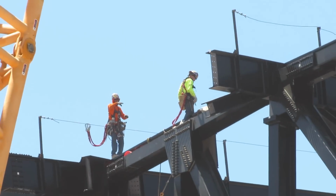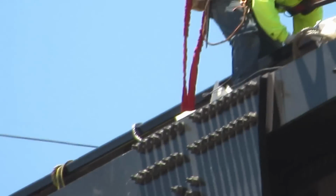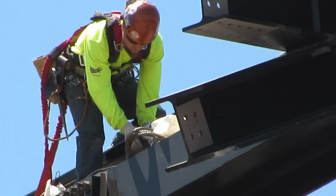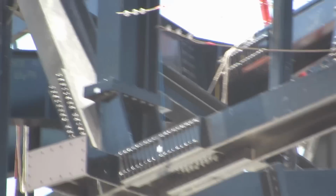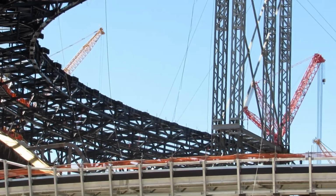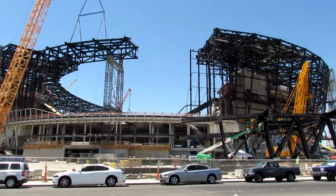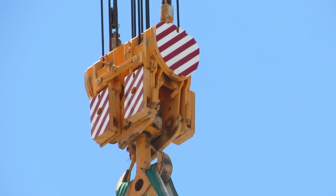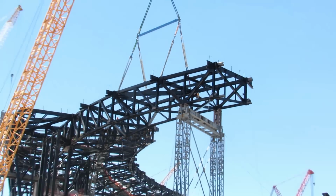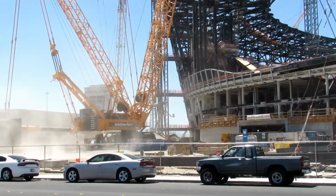It's getting windy, so I don't know how much windier it is up that high. Could see the form of the canopies. You can find it here, all the way around. Okay, it's moving right along. See all the dust coming, it's getting windy.